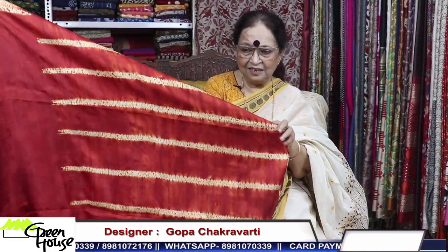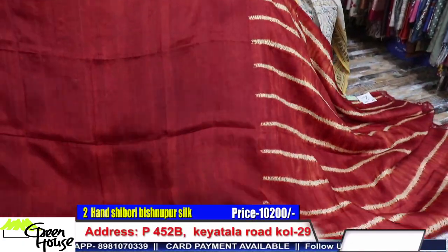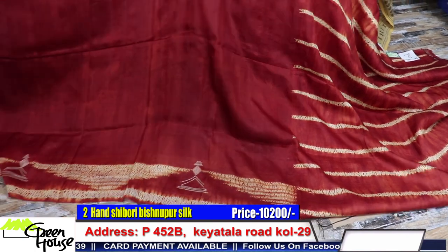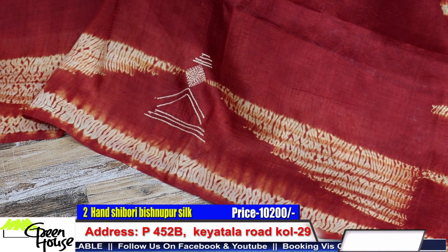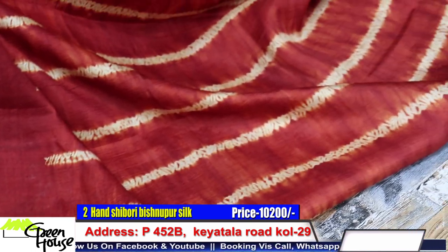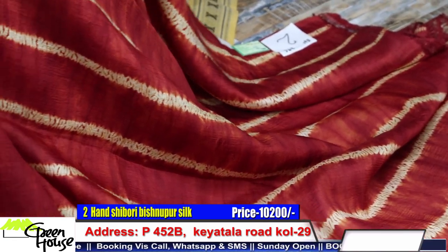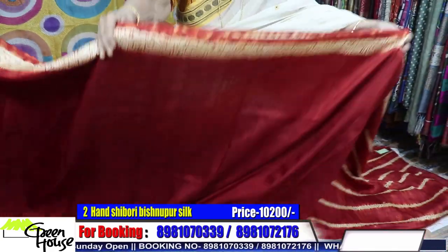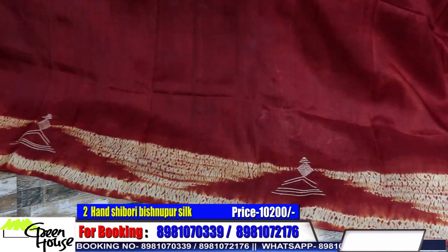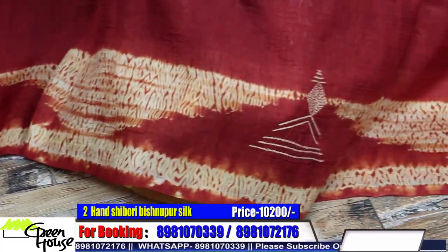And this is very interesting. It is a Bishnupur silk, rust color Bishnupur silk and hand shibori. Khub authentic, very skilled artisans have developed this. Look at the shibori, these are all needle shibori. Needle shibori on Bishnupur silk. This is the achal part. And the lower border, there's a wonderful, beautiful lower border, you could see.